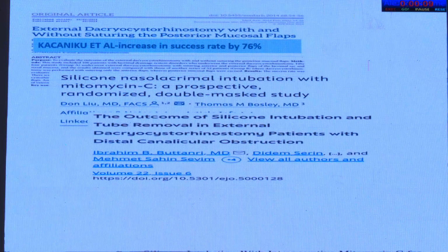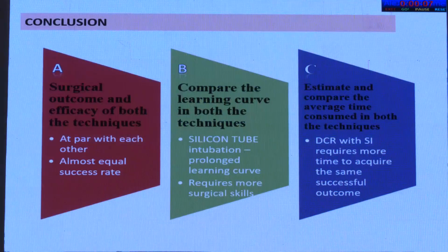These are few of the studies which we have compared with our study. To conclude, the surgical outcome and efficacy of both the techniques are at par with each other, but the learning curve of DCR surgery with silicone tube intubation is obviously prolonged and requiring more expertise, and also the average time taken to complete the silicone tube intubation surgery was more than with that of the MMC.